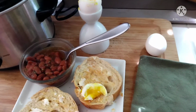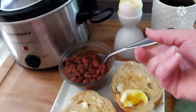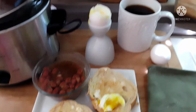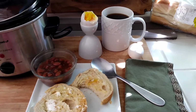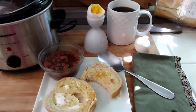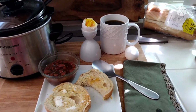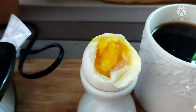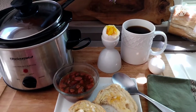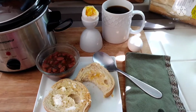Such good coffee. So I'm gonna take a bite of this. That was so good. I took a few bites, like 3 bites. Wow, that was so delicious. And then I took a 4th bite of that. So good. Oh my gosh, that brings me down memory lane. My mom would make those for me in the morning.